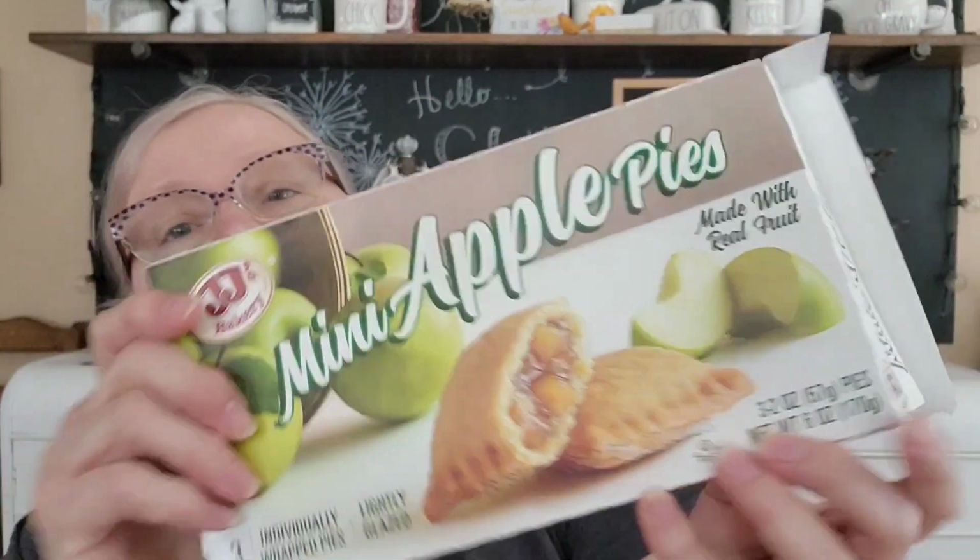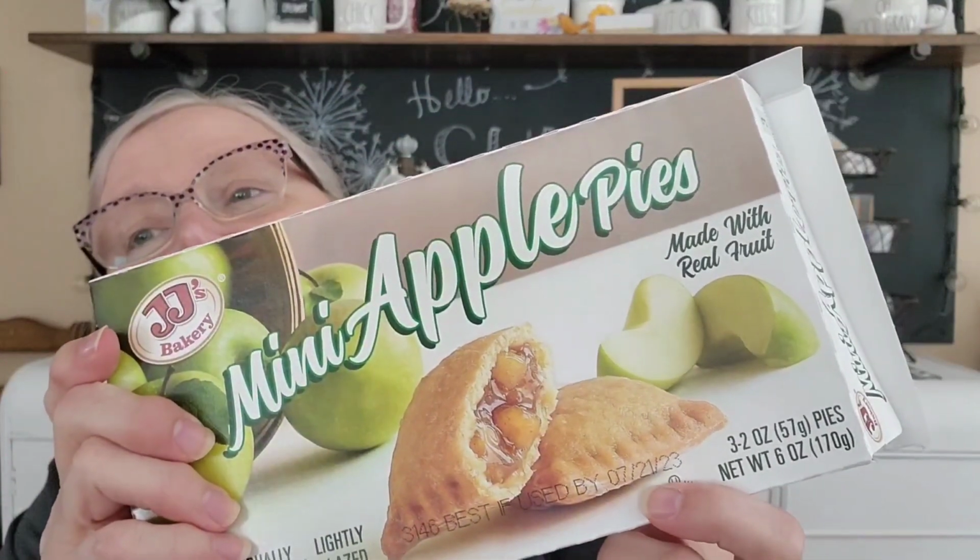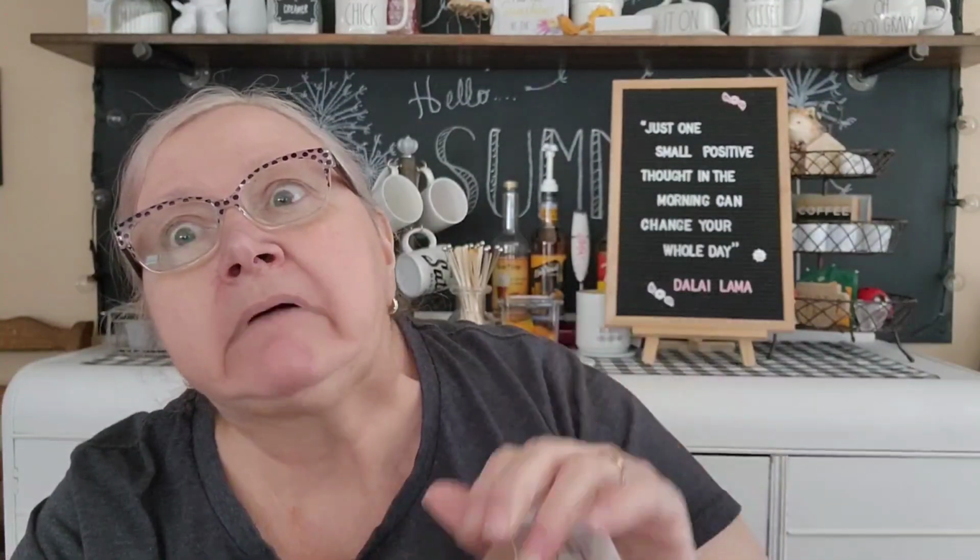And I don't know if these are along the same size. I'm going to open the box. Let's see. I'm not going to open the individual wrap things, but at least maybe I can get an idea of the size. Oh, they are small. Or it looks like they're small. But you know what? Probably just right. And there is a Best By date of 7/21/23. So we have a couple more days, I guess. Maybe I should try one now.